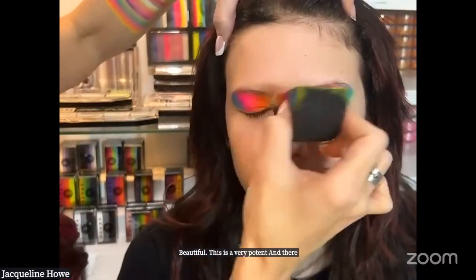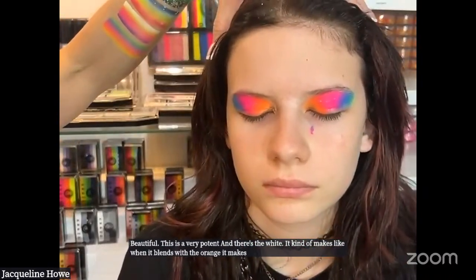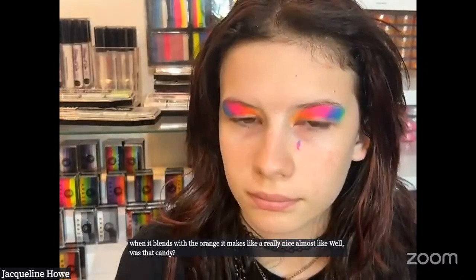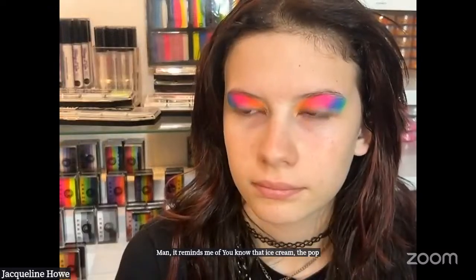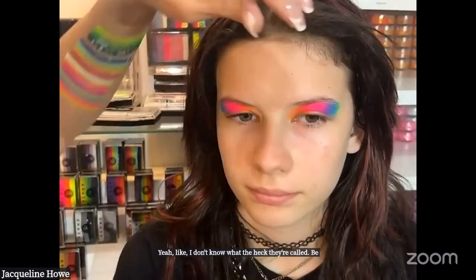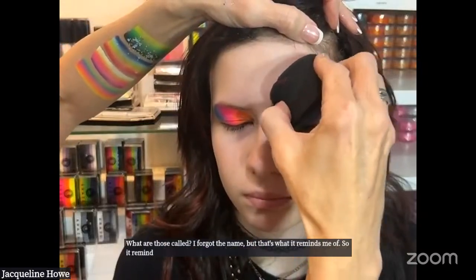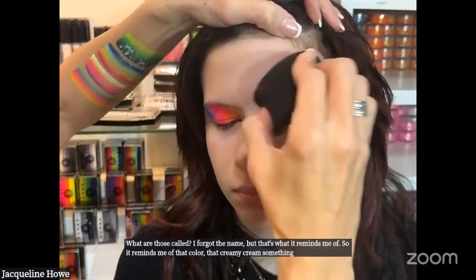When it blends with the orange, it makes a really nice color, almost like, what's that candy? It reminds me of that ice cream, the popsicles that are orange. I don't know what they're called. What are those called? Beats me. I forgot the name, but that's what it reminds me of, that creamy cream something. I forget the name of it.